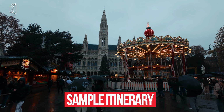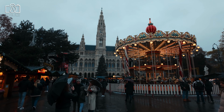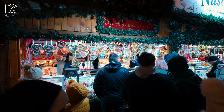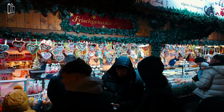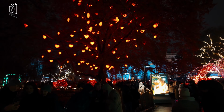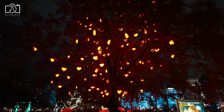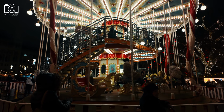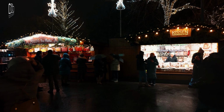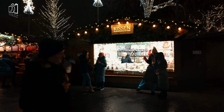A great time to arrive is around 4:30 p.m., just before the sun goes down, to see the market come alive under the evening lights. Begin your visit by wandering through the stalls, sipping a hot cup of Glühwein, and trying a few local snacks. Stop by the Heart Tree for romantic photos, and then watch the skaters gliding through the illuminated park. Before you leave, enjoy a ride on the carousel or treat yourself to a sweet dessert. Spending about 4 to 5 hours here allows you to experience everything without feeling rushed or overwhelmed.